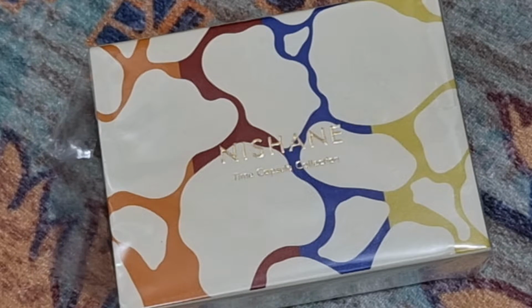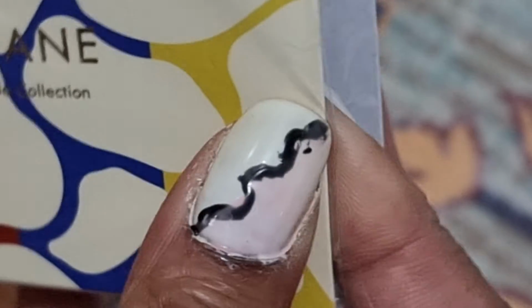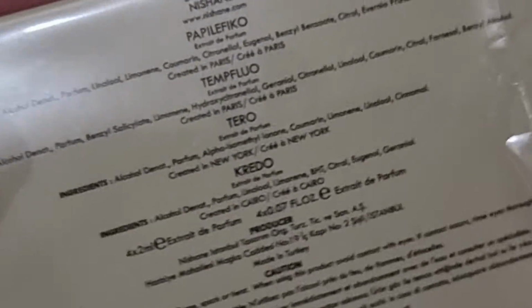So officially I'm trying it for the first time, and I can tell you one thing. This is a beautiful packaging Nishane have done this time. I really love it. Though I got the sample size, these are like 2 ml, I think. Is it 2 ml? Yeah, I think so. They're 2 ml. They're very small writing here. Can you see it? My goodness.